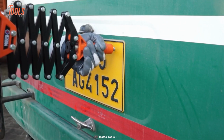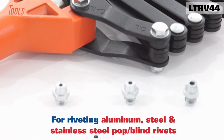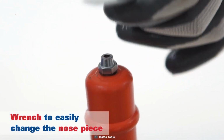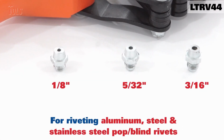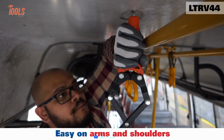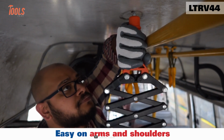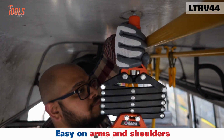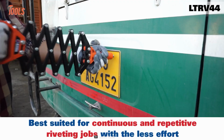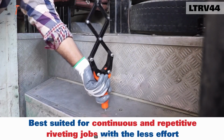The parts that come in contact with the rivet are heat-treated for increased wear resistance, which ensures the tool's longevity even with frequent use. The riveter includes 3 nose pieces and a wrench, which enables you to use it for riveting aluminum, steel, and stainless steel pop-blind rivets. It's easy to use, and its heat-treated parts increase its wear resistance, making it a long-lasting tool for riveting various materials.